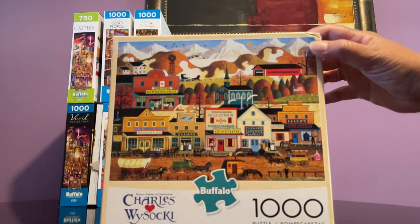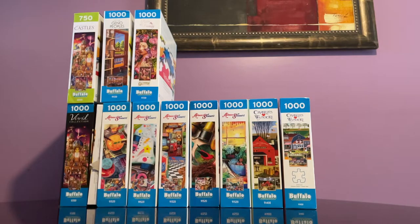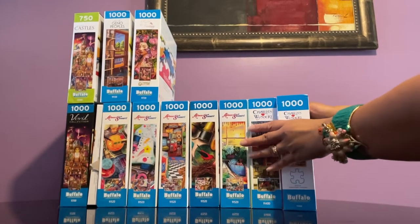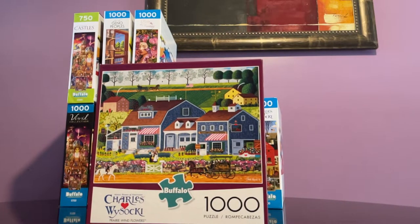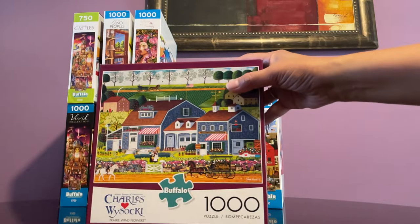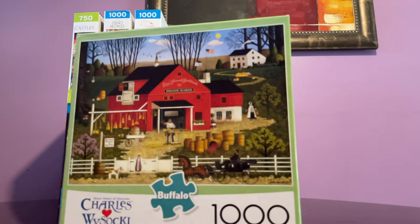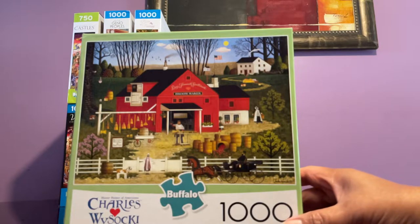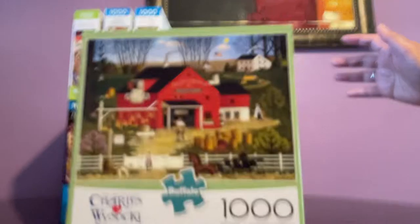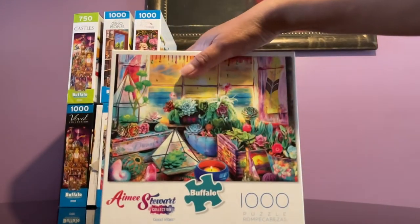Okay, so this is Pete's Gambling Hall. It's really nice, very Charles Wysocki-ish. And this is rare prairie wind flowers, as you can see. Next is another Charles Wysocki. I think I bought four Charles Wysockis, including the bears. And then I have five Amy Stewarts, guys.